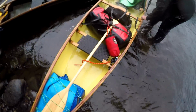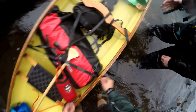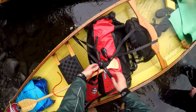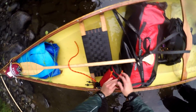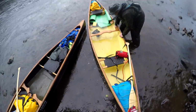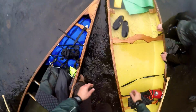I want to get some of your gear out and we'll empty it. Alright, is it broken or is it just cut? It's well cut. Go for that. Oh man! How's the canoe? Just push the bolts out and strip off that outside edge. Yeah.